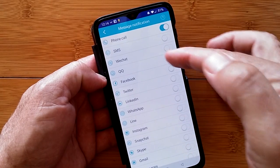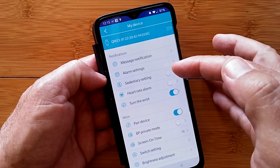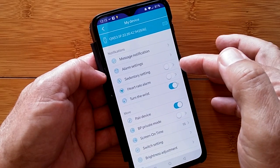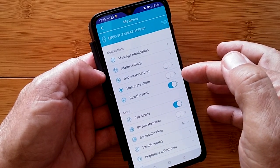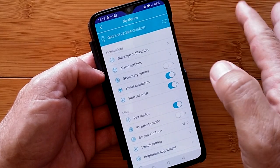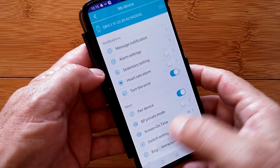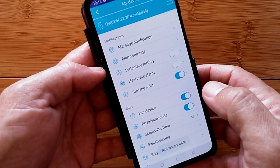Phone calls, and you turn them all on and off right here in the selection area. You've got alarms. You can set up the sedentary thing, a heart rate alarm, which is really cool. It'll alert you if your heart rate gets too high. Turn your wrist to see the time. Pairing the device. The blood pressure private mode.